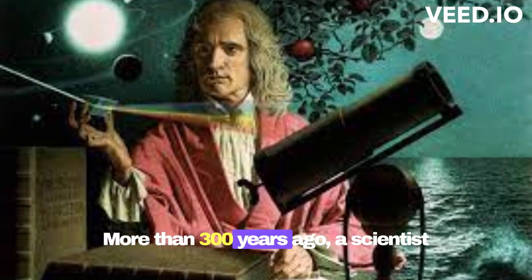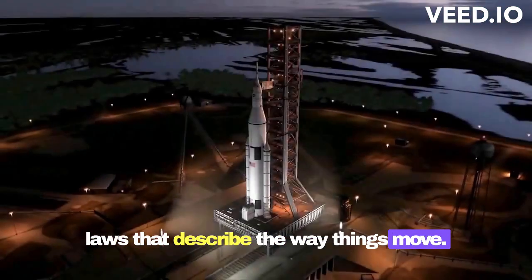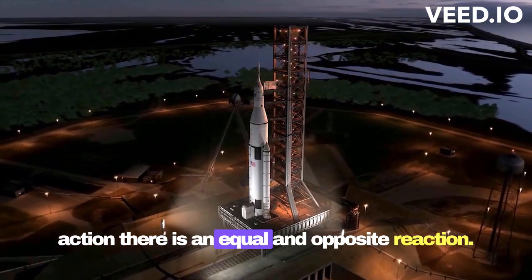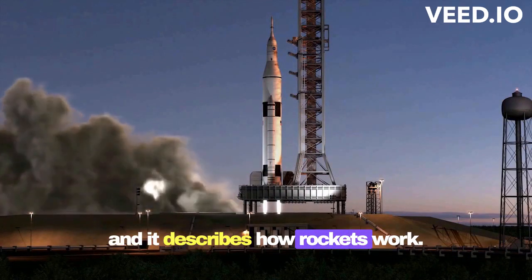More than 300 years ago, a scientist named Isaac Newton laid out 3 basic laws that describe the way things move. One of the laws says that for every action, there is an equal and opposite reaction. This one is the most important idea, and it describes how rockets work.